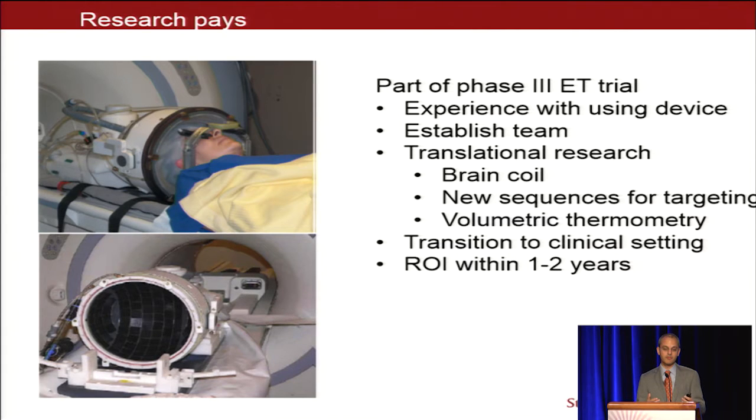It also gives us an opportunity to do translational research. As we do the treatments, we see the areas that could be improved. We need new sequences for targeting. Of course, the thermometry, as you've heard in various sessions here, we could do volumetric thermometry. We need a brain coil, those kinds of things, and so we can participate in that.